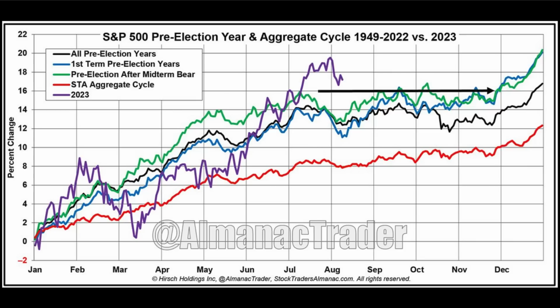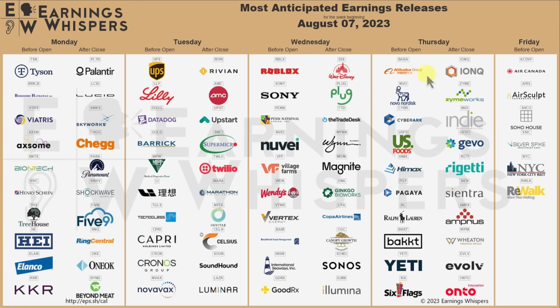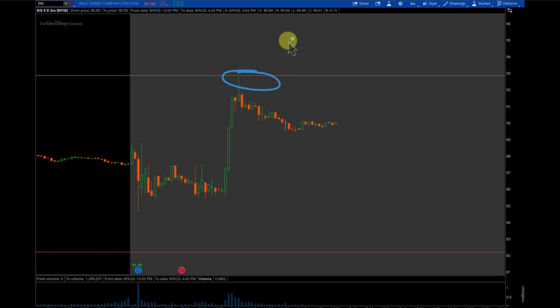That's not a guarantee, because it is obviously just seasonality, but it's something to watch. As far as earnings season goes, we still have Baba in the morning, and a couple other ones. Disney reported after the bell today. It tagged its upper earnings expected move. That's why we talk about expected move. When the markets get it right, they get it right. So it's important to know these levels, not to predict where the market's going to go, but it's helping you adjust for risk going into the trading session, okay?